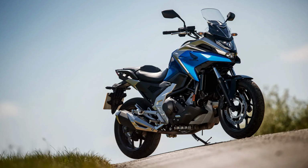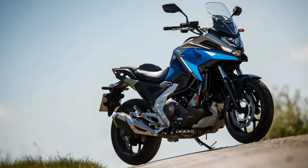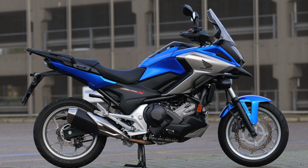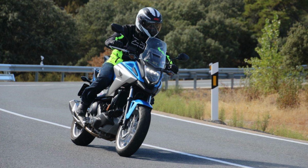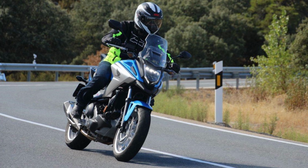Its combination of reliability, style, and practicality makes it an excellent choice for those seeking a budget-friendly yet feature-rich motorcycle that can handle both city streets and open roads with ease.